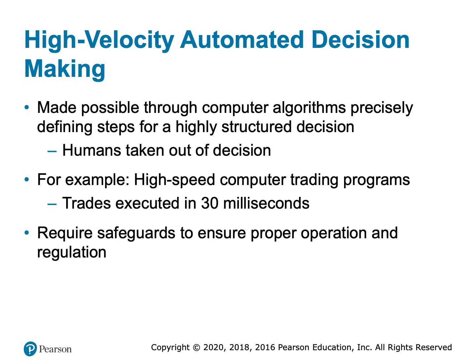High-velocity automated decision-making. This slide looks at the growth of systems for executing high-velocity decision-making, such as in financial trading programs. It is made possible through computer algorithms precisely defining steps for a highly structured decision. In this case, humans are taken out of the decision. The example given here is high-speed computer trading programs. Trades can be executed in 30 milliseconds. High-velocity automated decision-making requires safeguards to ensure that proper operation and regulations are in order.